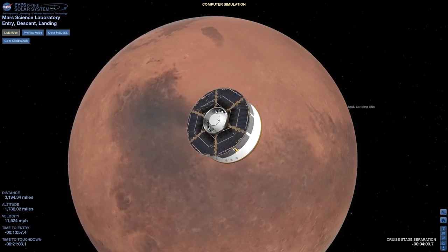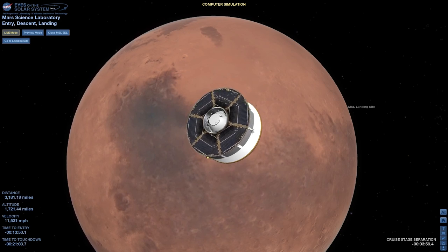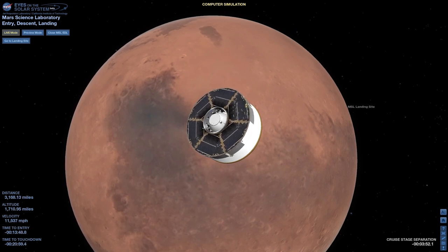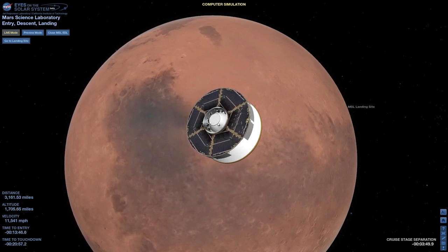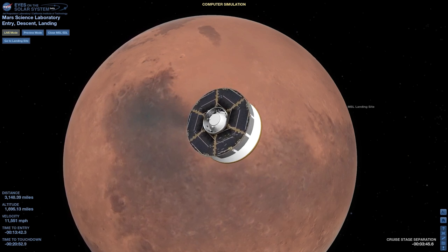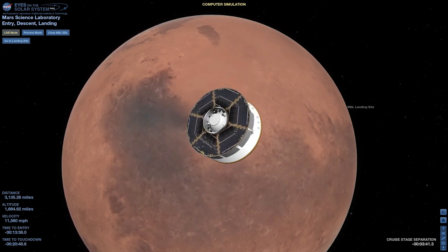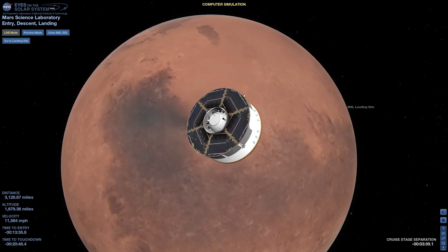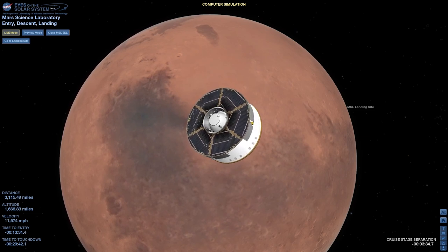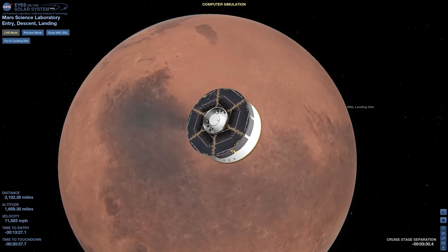We've also completed enabling the pyros commands. We are in the process of powering off the cruise stage hardware. And we can verify through telemetry that the cruise stage hardware is powering off. Okay, the cruise stage is turned off.